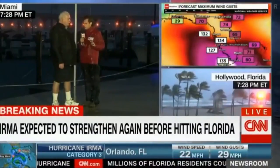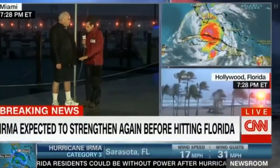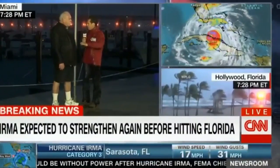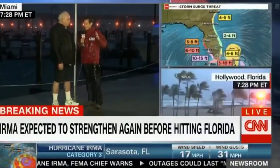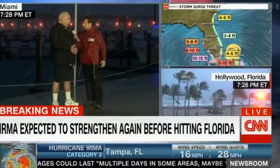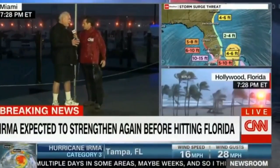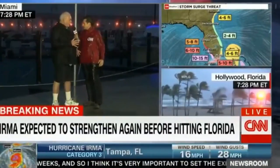David, one of the big concerns, storm surge. Here in Miami, we're looking at a storm surge of 3 to 6 feet, which would bring the water up to our knees or higher right now. On the west coast of Florida, they're talking 10 to 15 feet. That is a serious concern. I think Governor Scott said it best: that is something that is almost unimaginable. You can't even imagine people surviving that kind of storm surge.